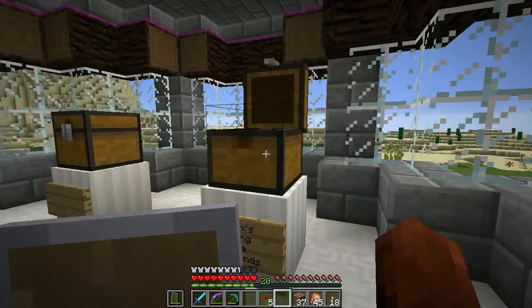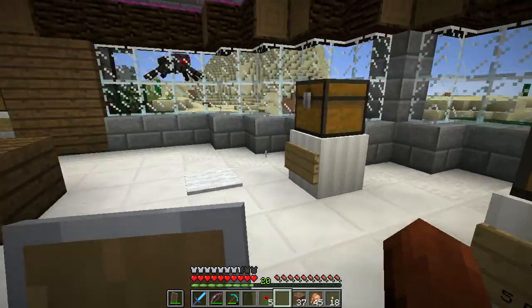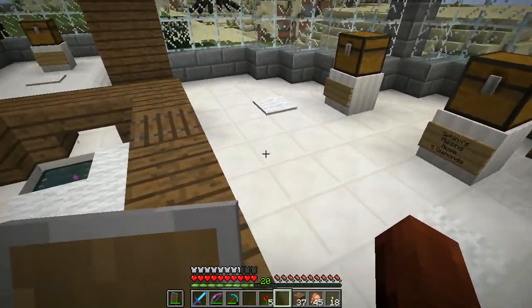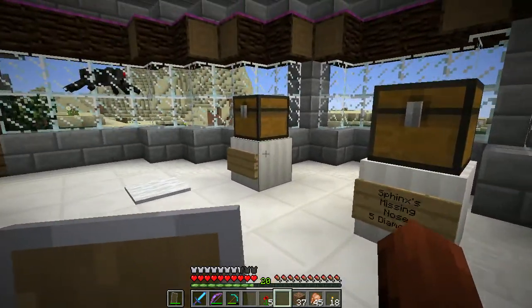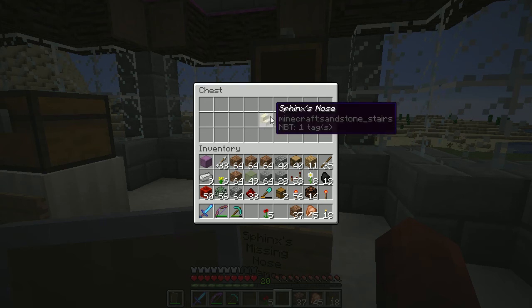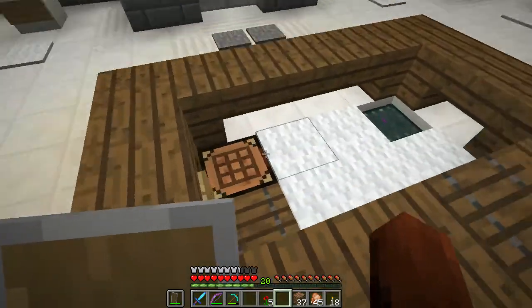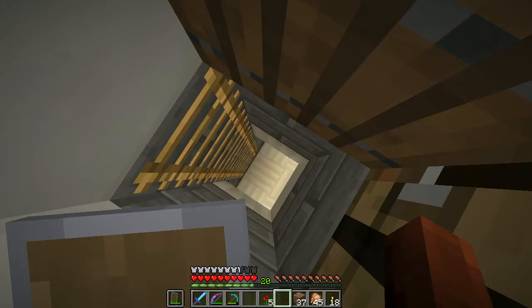But what I'm selling is super rare things. Like this is the Sphinx's missing nose. Now if you don't know what the Sphinx is, it's kind of that lion looking thing in Egypt, and its nose broke off a long time ago. And I found it. Okay, I really didn't find it. What I did was I took some stairs and renamed it. But 5 diamonds, baby. So we'll sell that to someone, I'm sure.